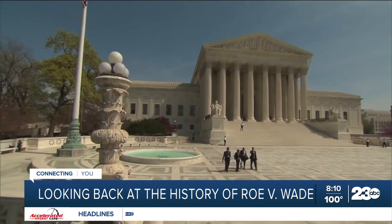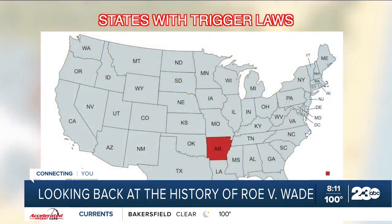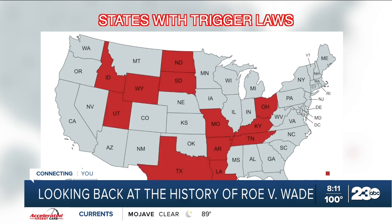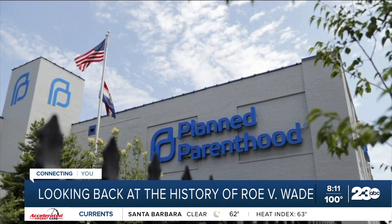Now, with the overturning of Roe v. Wade, 26 states are likely to follow suit. Arkansas, Idaho, Kentucky, Louisiana, Missouri, North Dakota, Oklahoma, South Dakota, Tennessee, Texas, Utah, Wyoming, and Mississippi have trigger laws in place that are designed to take effect automatically if Roe v. Wade no longer applies. And Cargyle says she hopes these states are providing the support that is necessary when it comes to raising children.